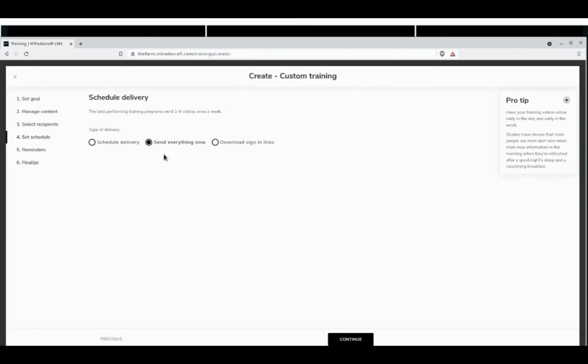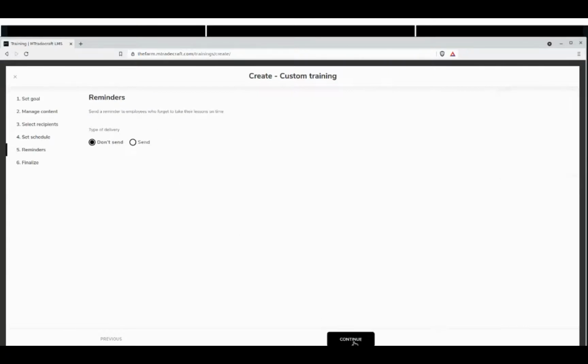We can also choose to send everything now, and basically the employee is just going to get an email, says, "Dear Mr. John Smith, you've been assigned some training." They'll click on that and be taken to the training so that they can work through that at their own pace. And alternatively, you can just download the sign-in links. So each employee gets their own sign-in link to a portal. You can download that, so if you want to distribute them in your own email system or CRM or whatever, super easy to do now. I'm just going to choose send everything now, so everyone would get notified at once.